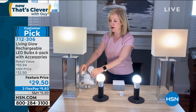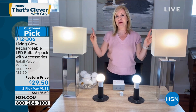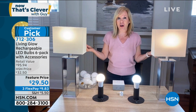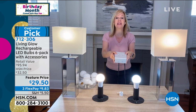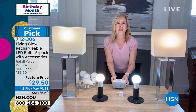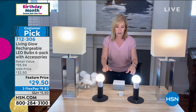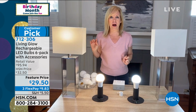Okay, so what I'm going to do, and you just screw them into a regular socket. Okay, so the big deal about these is when you lose power, you have light. So I have my breaker box here. So let's say this hurricane, I can't even pronounce the name, something like Isaiah. Hurricane Isaiah is coming. Boom, you lose power. Boom, living glow, that bulb will come on.